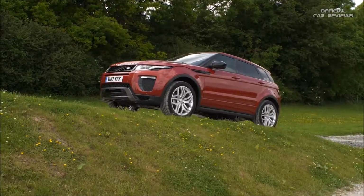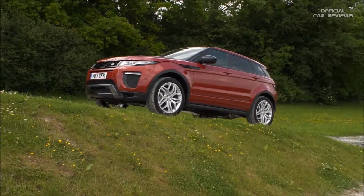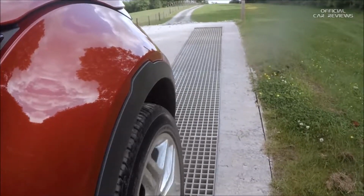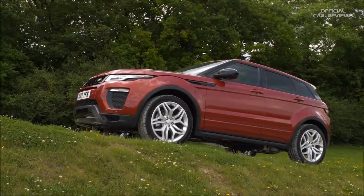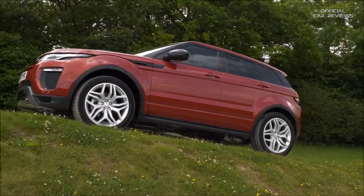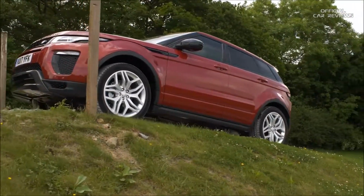Just climbing onto the rollers here, you can probably see on the outside, front wheel starting to come onto the rollers there, and with just one wheel on the roller, the car has no problems at all. The other three wheels keep us moving, but as we get both left-hand side wheels of the car onto those rollers, you can see it start to struggle slightly as those wheels spin, and all I need to do is just give it a little bit of acceleration, just allow the traction control to balance the power between the left and right-hand side of the vehicle, and you can see it pulls forward, almost as if those rollers aren't there.